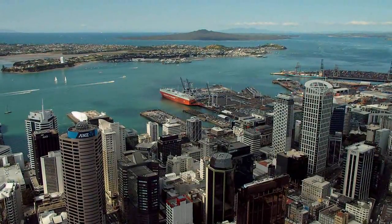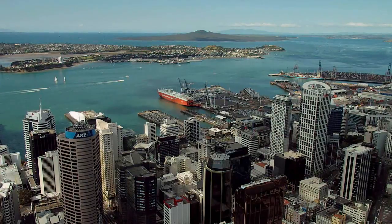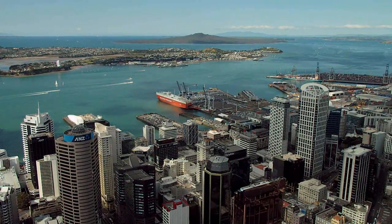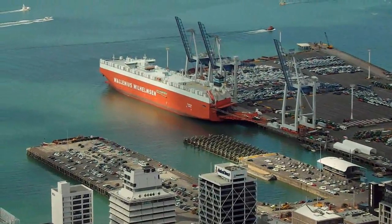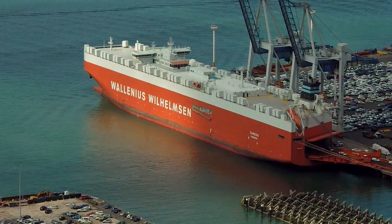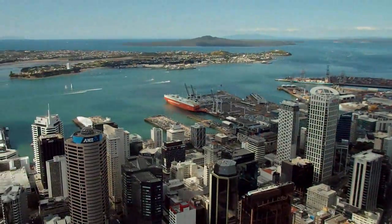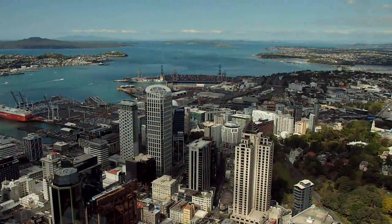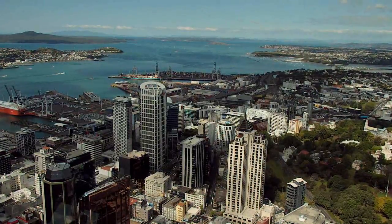Invariably, this is my favourite view. Of course, I'm lucky enough to live in Devonport. Rangitoto, behind it, is an extinct, possibly only dormant volcano. Roll on, roll off ship. The harbour is called the Waitemata. Here we're looking east. Rangitoto is on the left, and Mission Bay and St Heliers on the right.